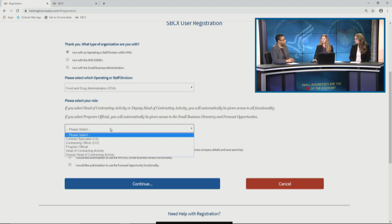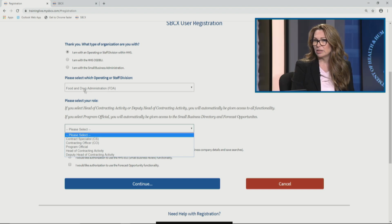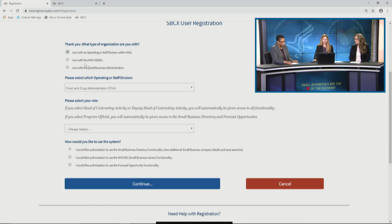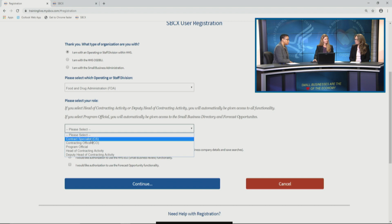Right. Does the SBA PCR also have access to this system? Oh yeah, they're part of the approval process depending on the cost or the value of the acquisition. Okay, very good. And then you're going to go ahead and select your role. Now this is also important.